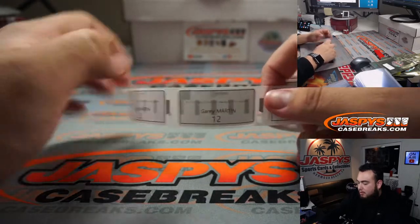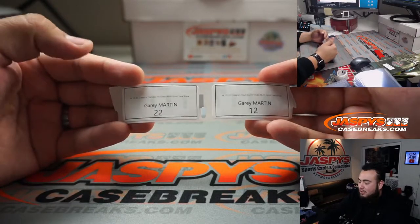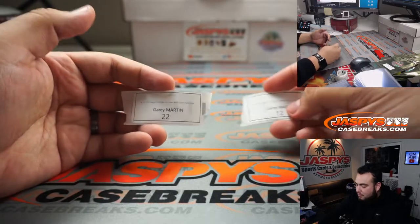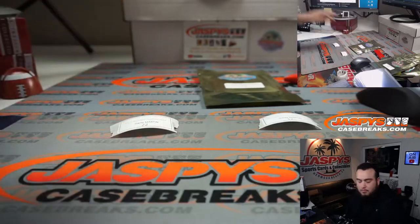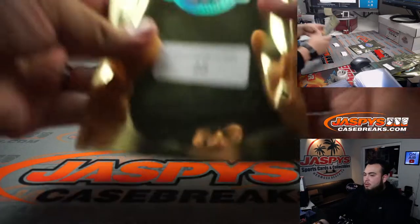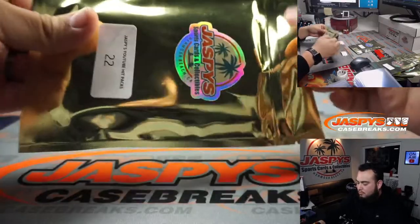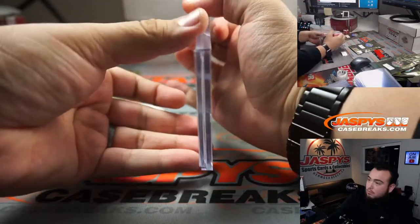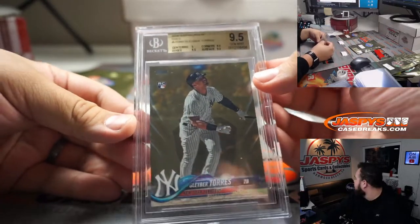Gary Martin with two. We haven't hit any hockey yet, actually, shockingly. Some really big ones are still here, guys. So 22 and 12. How about a Gleyber Torres gold Topps Update 9.5?